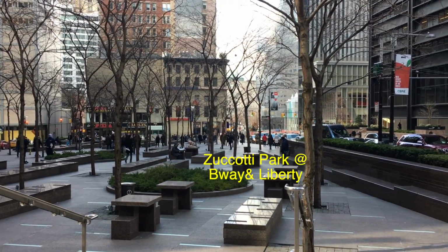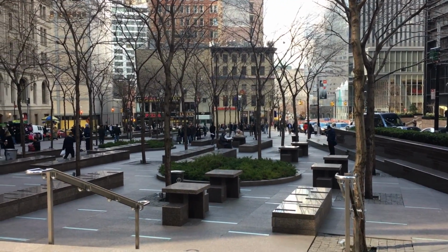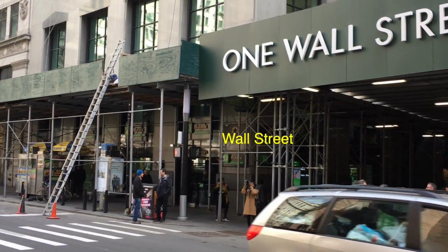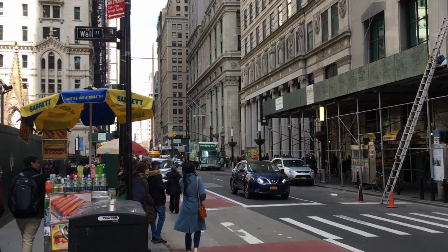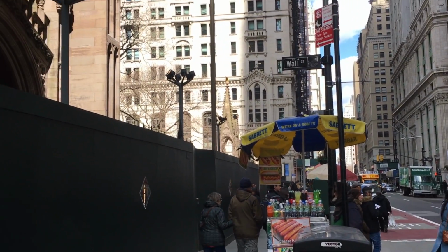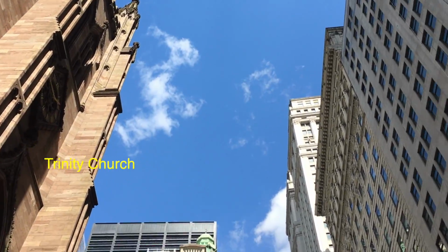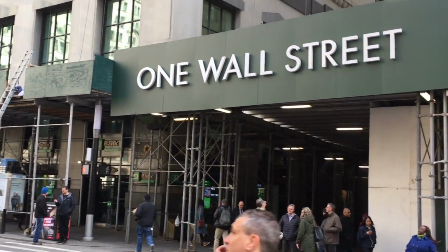As you hang a right, you'll be looking west along Zuccotti Park. That's Broadway and Liberty. Walk straight down Broadway with the traffic flow, which is south. You'll see the entrance to Wall Street. In case it's confusing as to where that is, it's directly opposite Trinity Church. Two famous spots, Trinity Church and Wall Street, right next to each other.